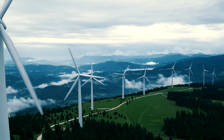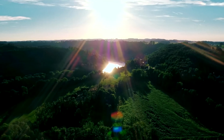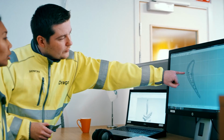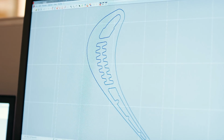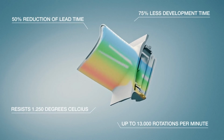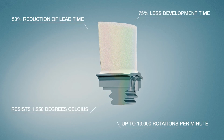Today's energy mix combines the endless power of nature with highly efficient power plants, transmitting energy with human engineering. We challenge technology every day, and sometimes it's the small things that make the difference.